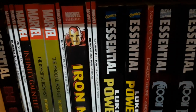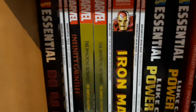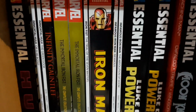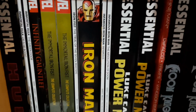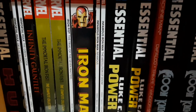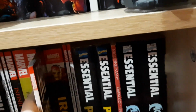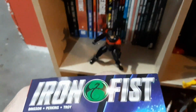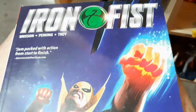Read that. Then I have the complete run of Matt Fraction's Iron Fist, and I love Iron Fist, so I want to get into that. Read a lot of classic Iron Fist stuff, Heroes for Hire, that sort of thing. But I haven't read this yet, so I'll get into that in due time. And then there's Iron Fist by Ed Brisson, who I met and is awesome and signed this book for me. And he's writing Ghost Rider right now, which I understand is quite good.